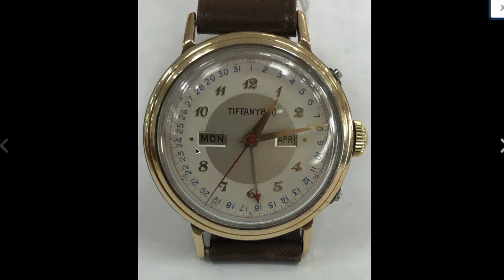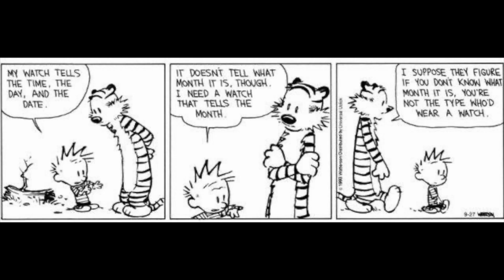I'm also a big day-date fan of watches in general, so this took it a step further because, as you can see, it's the day and the date, but also by the 3 o'clock is the month. Now, to quote Calvin and Hobbes, if you need a watch that tells you the month, I don't think a watch is your biggest need. I'm paraphrasing. Hopefully I can pull up the comic strip itself. Who the hell needs to be told what month it is?